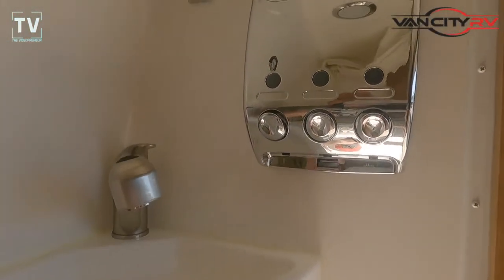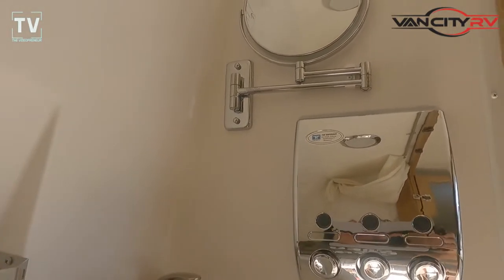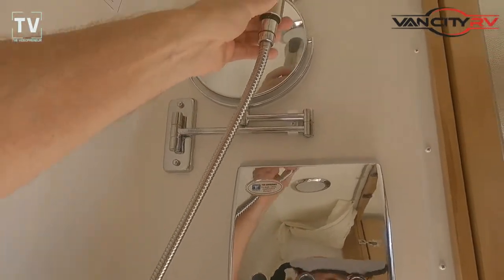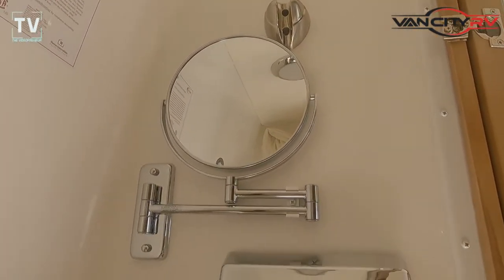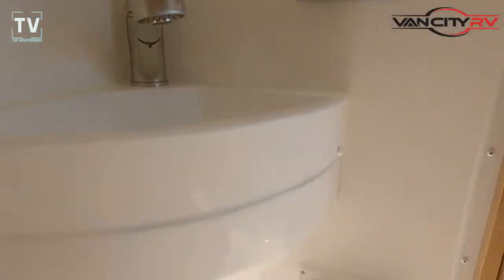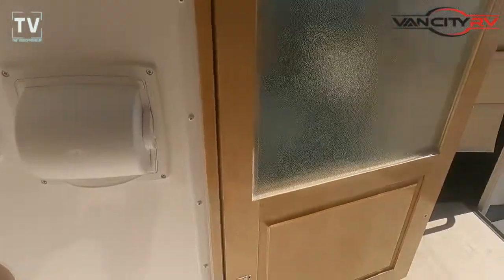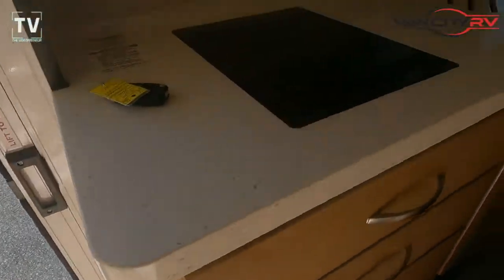So there's your shampoo, your conditioner, and your body wash dispenser. You have a portable mirror, and then you can also take the handheld unit and attach it to the device up there to turn it into a standard type shower. Your toilet paper cover, fire extinguisher.